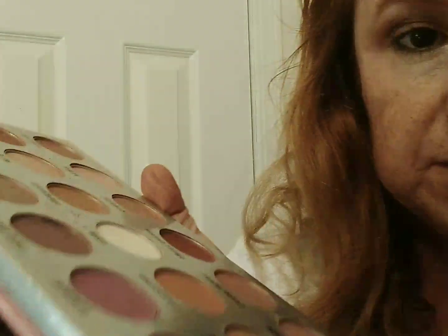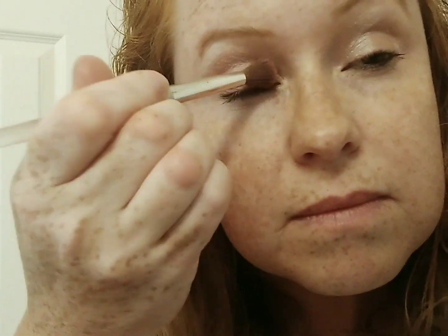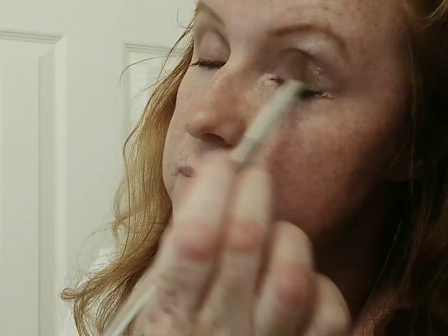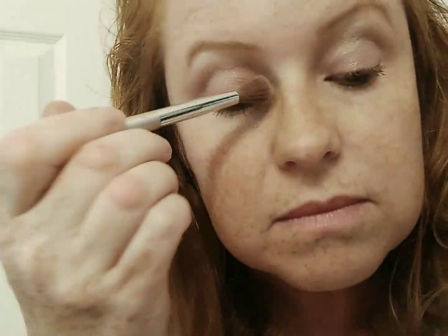And I think for the inner lid, I'm just going to do this very soft pinky shade right here. I guess rosy pink. A little bit of a difference between the brown on the outer corner, and then you have that pinkish tone on the inner, and then you have that really nice off-white, creamy, a little more shimmery shade on the brow bone.